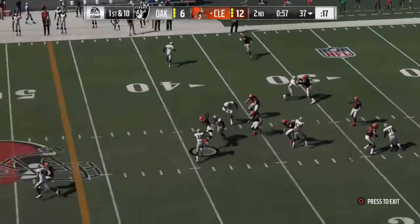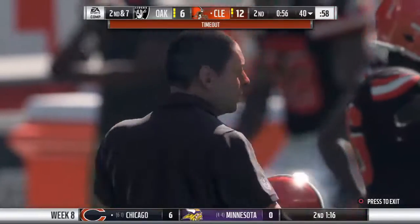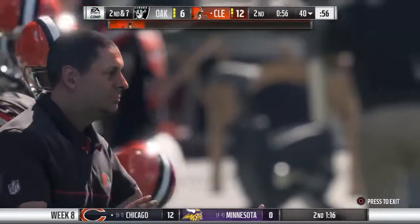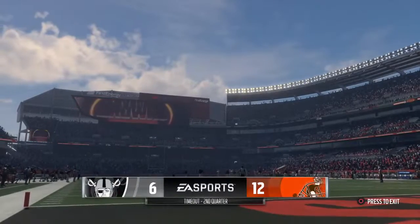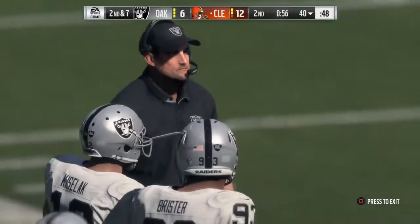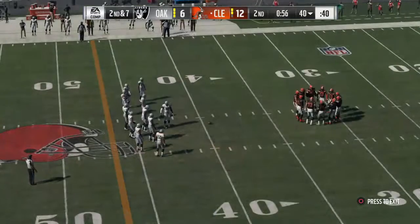On 1st and 10, it's Kessler throwing into traffic there, and that's complete. And before this 2nd down play, we'll get a whistle, a signal, and a timeout, as the stoppage will come with a little under a minute to go in this 1st half. Here we go with 2nd and 7.